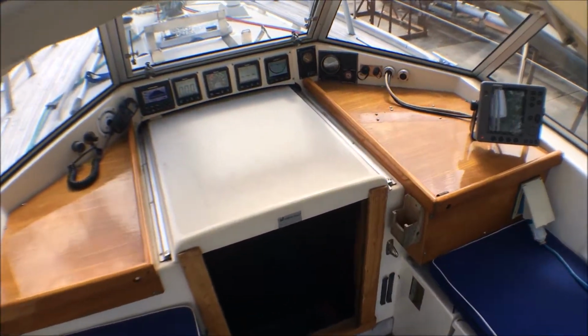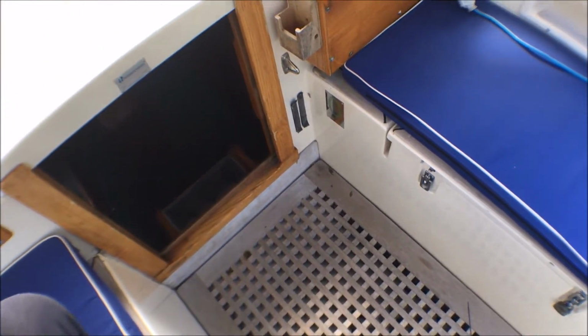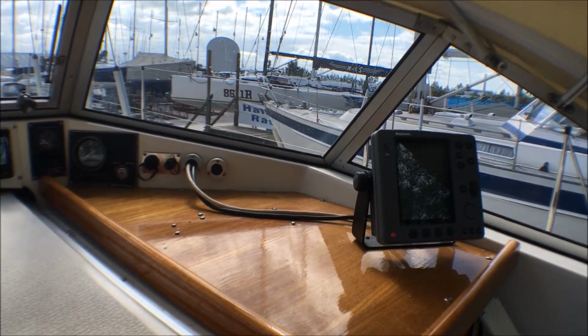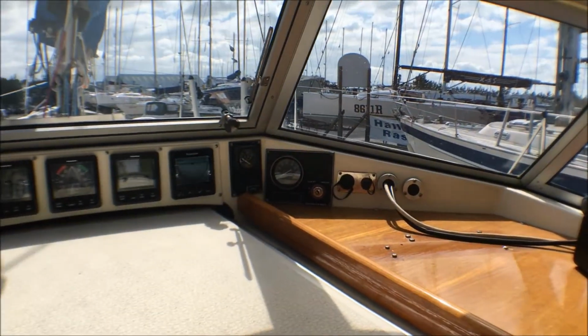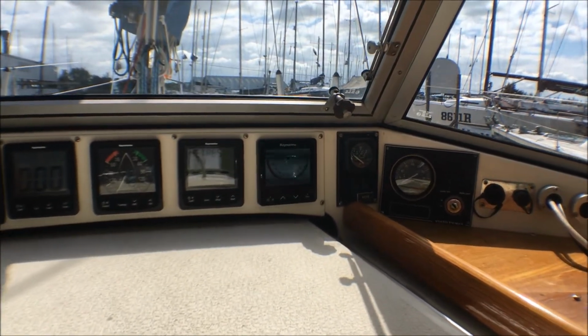Here we are in the cockpit. There's a table that sits here, seating for 4 people, self-draining teak grating on the sole. There is the SL70 radar. Got these lovely trays or outdoor chart tables on the Hallberg-Rassy. Really useful for stowing things, keeping a chart folded up maybe.